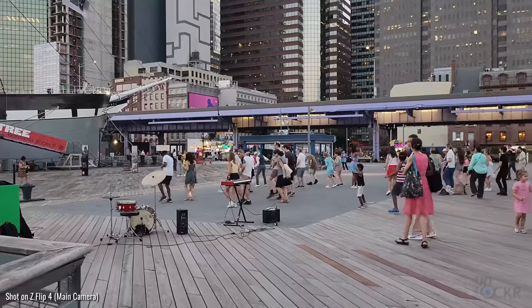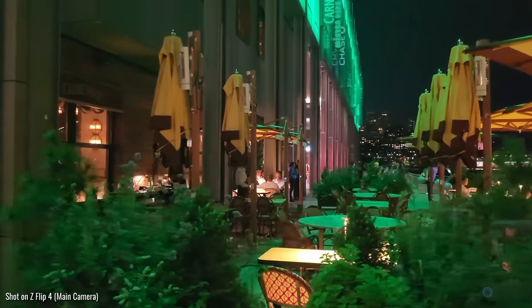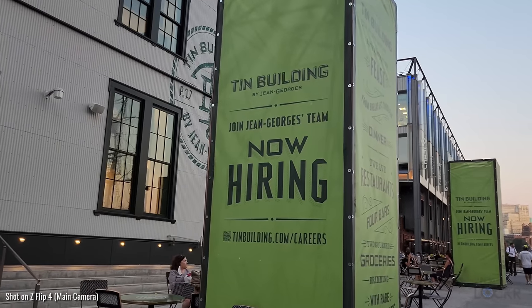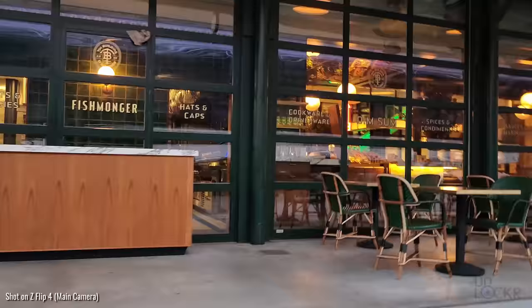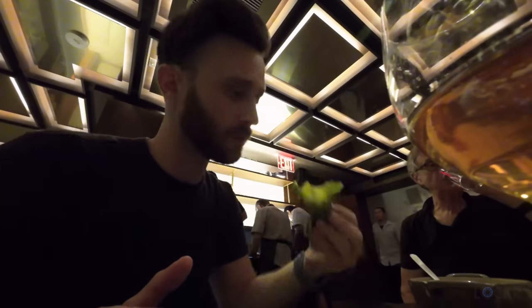But over the last few years, it feels like the South Street Seaport is making a much bigger effort to try and bring in more established or more professional restaurants. And actually recently, Jean George, which is a famous chef and actually one of my favorite chefs, if I'm honest, just bought an entire building next door to the one that we're in now called the Tin Building, with multiple nice restaurants in it, even multiple food counters, a coffee shop, and a ton of other stuff. It's not open yet, but soon I will definitely check. So let's see if this restaurant lives up to its reputation.